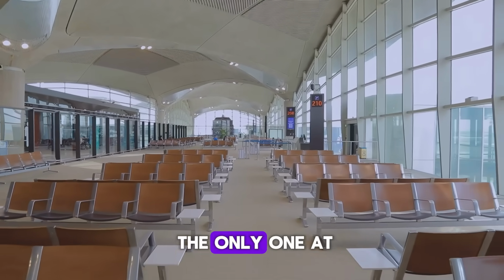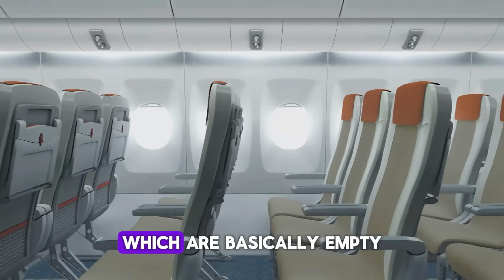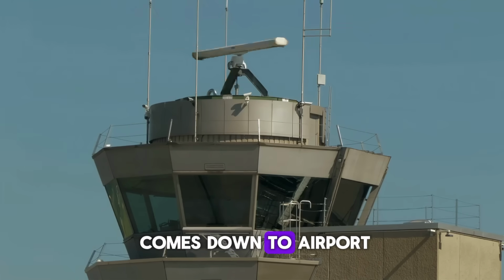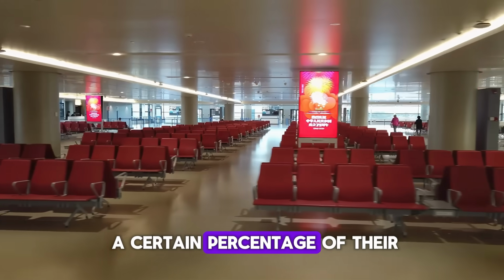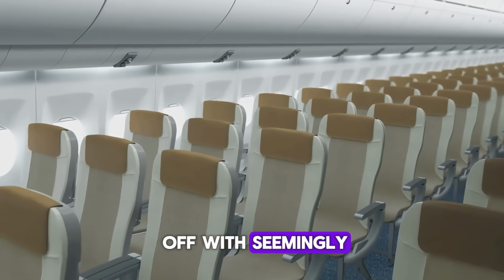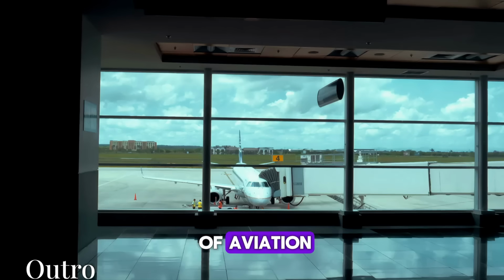Ever feel like you're the only one at the airport? Well, sometimes you might as well be. Airlines often operate something called ghost flights, which are basically empty planes flying through the sky. Why would they do such a thing, you ask? It all comes down to airport slot allocation. Airlines are required to operate a certain percentage of their scheduled flights, even if there's no one to put on them. So next time you see a plane taking off with seemingly no passengers, just remember, it's not a glitch in the matrix. It's just another day in the wacky world of aviation.